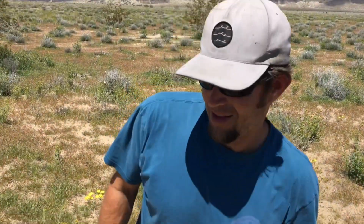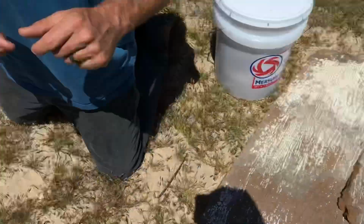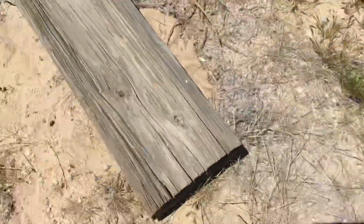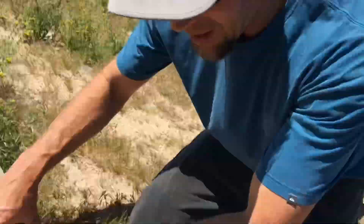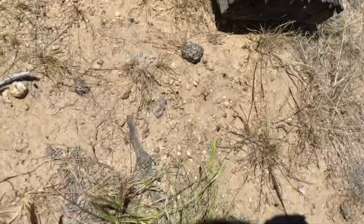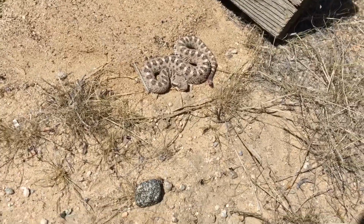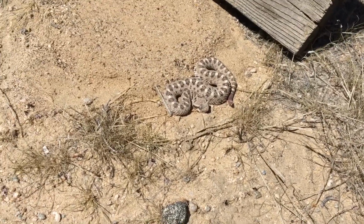All right, we'll see what we can find here. Okay. We just flipped this one over and there was a baby Sidewinder in there. So he's right underneath here. We're gonna check out. This was really one of the things on the list today. Look at that guy.